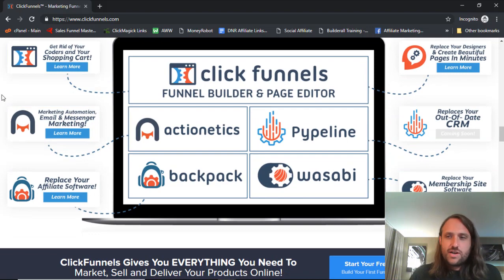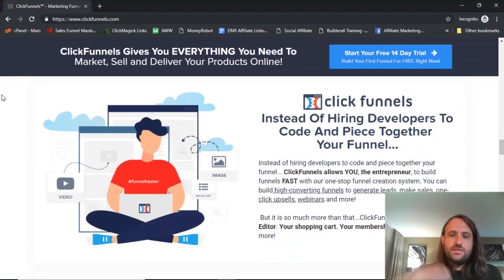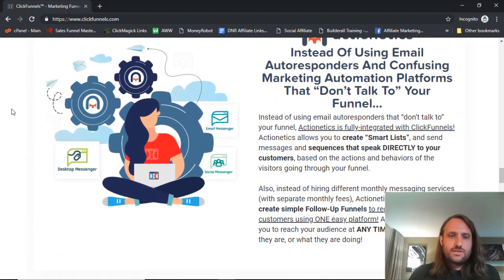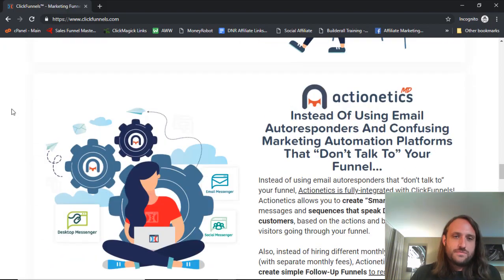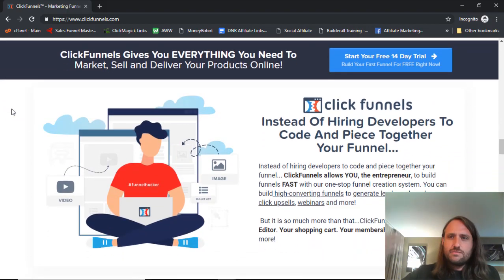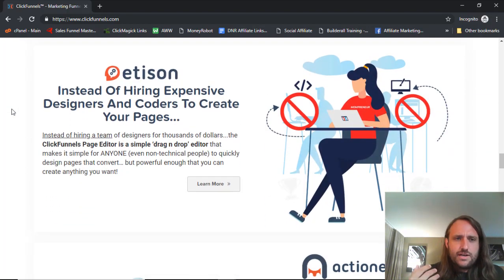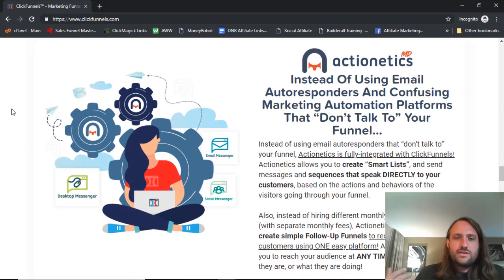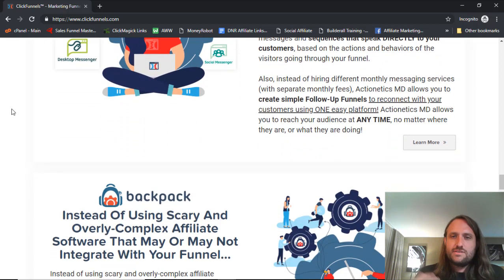They have different products as well within the whole ClickFunnels ecosystem. So here are some of the other products that you can get. Sometimes they're included in the upgraded accounts. Edison is their main drag and drop editor, which I'll show you in a second. Actionetics is what they call their follow-up system. So that includes social media follow-up, I guess, and also their email marketing platform. That's the most important part, is their email marketing platform.